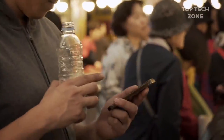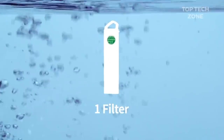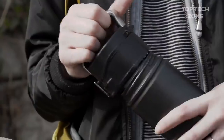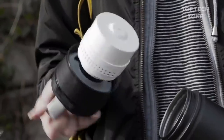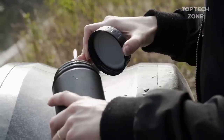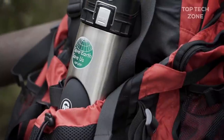With RIPURI, you'll be more environmentally responsible. One RIPURI filter can save over 600 plastic bottles from entering our landfills and oceans. Now you can stop buying bottled water and make your own purified, filtered water system wherever you are. Make clean, pure, drinkable water from any fresh water source with the RIPURI stainless steel water bottle.